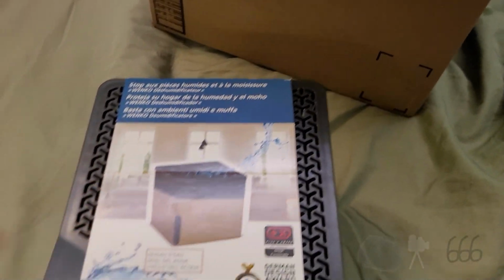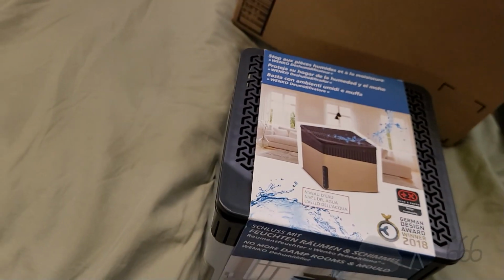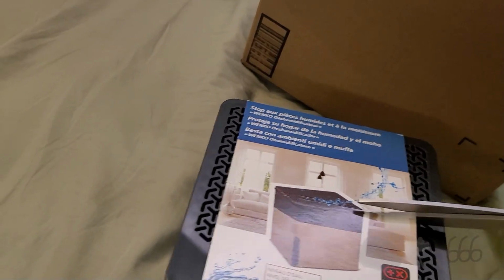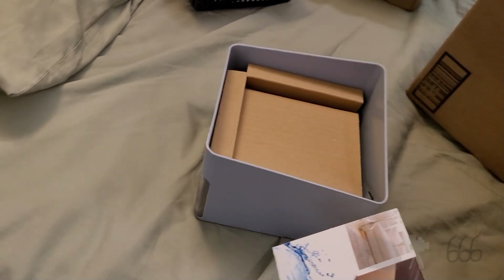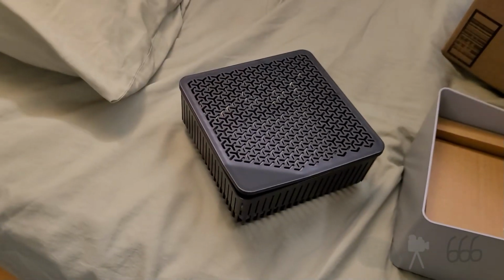But having said that, I'm going to give it a try. And if it doesn't work, well, I can at least say that I tried. It wasn't particularly expensive, so I'm not going to feel too bad. We'll go ahead and we'll pull this off here. That goes flying. I didn't really expect it to do that, but there you go. See if I could pull a top off of that.